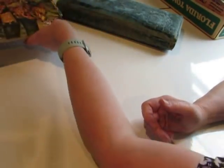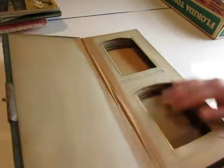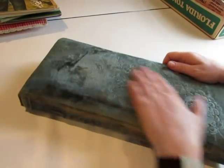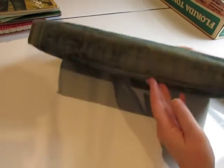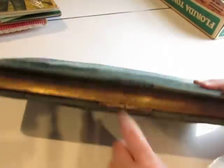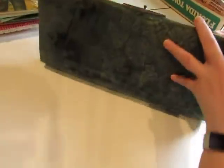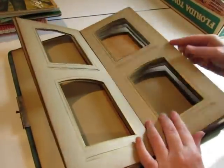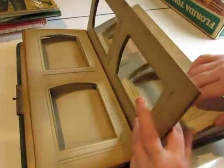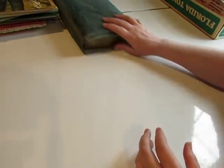I don't find very many Ideals books anymore. And I got this so I could use the frames. Look at that big, heavy, plush photo album. It doesn't have the clasp anymore, just this part. But it does have a lot of empty frames that I can cut. Whoops, tore that one. I can cut them apart, hopefully, and use some of them in my books.